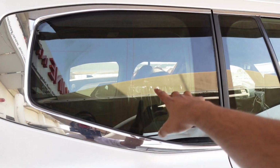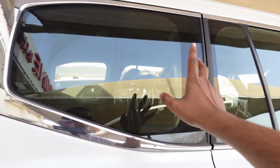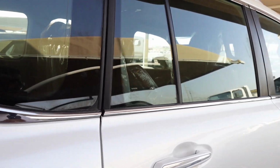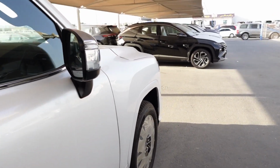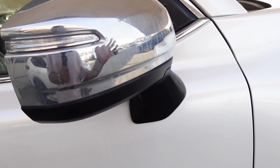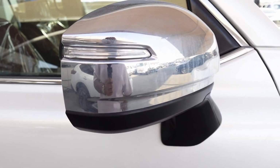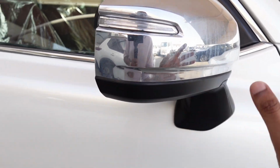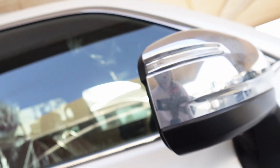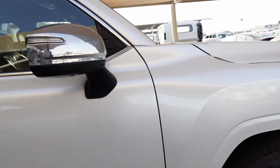This is the third quarter panel. It gets a defogger also, but this is a massive vehicle and it's a 7-seater, so a defogger is also available for this, okay. Over here also they have provided this chrome, okay. Right now it's very dirty, sorry guys, so I request you all not to make any issue of this. They will wash and clean this vehicle at the time of delivery. There is one small camera also, if you could see, one small tiny camera they have given. I hope this is HD or not, I'm not really sure about it, but they have provided it, okay.